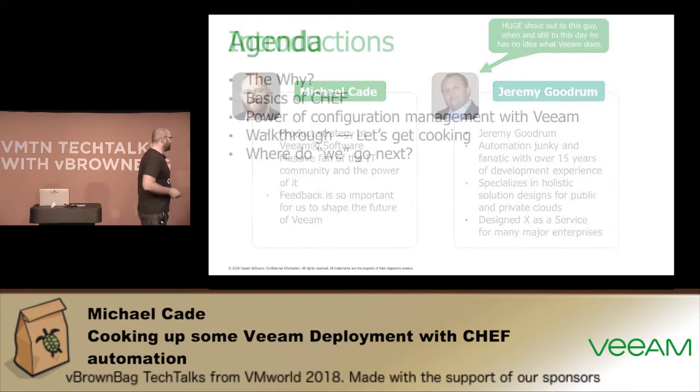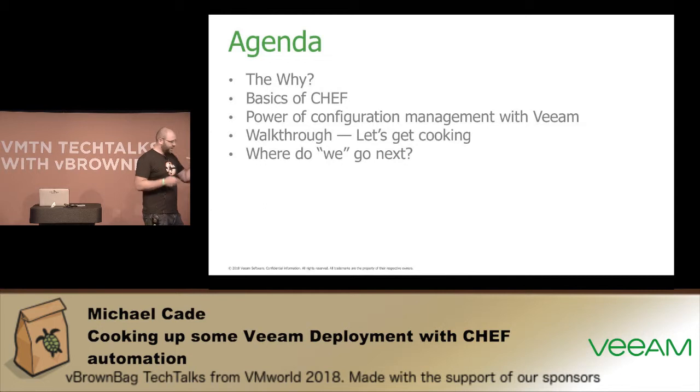So what we're going to touch on, I'm going to really go through why we did this. I'm then going to go through the basics of Chef. Would you consider yourself a Chef expert out there? Okay, cool. We're all on the same level then. So we'll go through the basics of Chef. We're going to go through why configuration management, why desired state from a Veeam perspective. Then I've got some video demos that hopefully look good on the screen, and we can walk through actually getting that Chef cookbook and how we can get started.